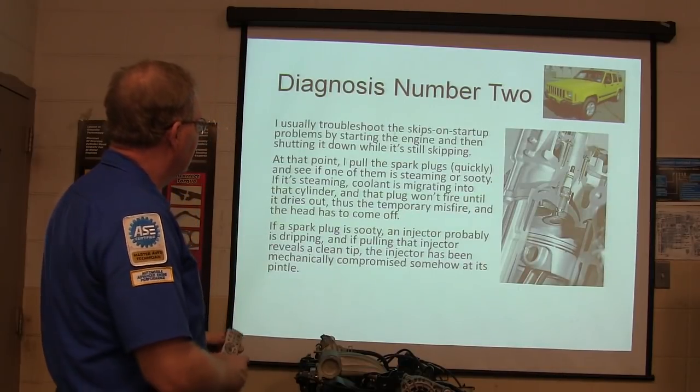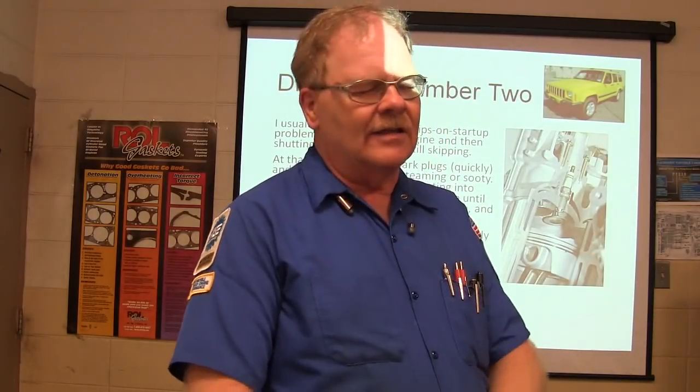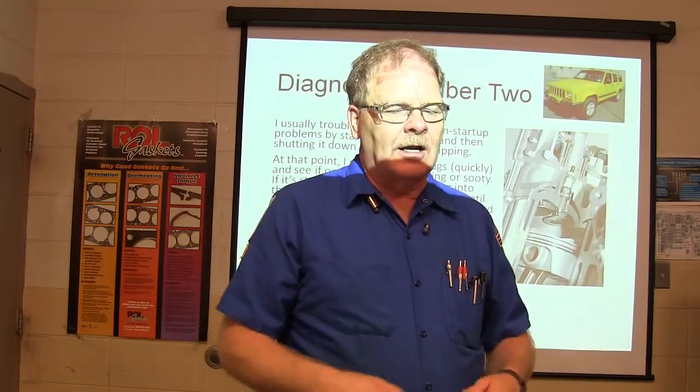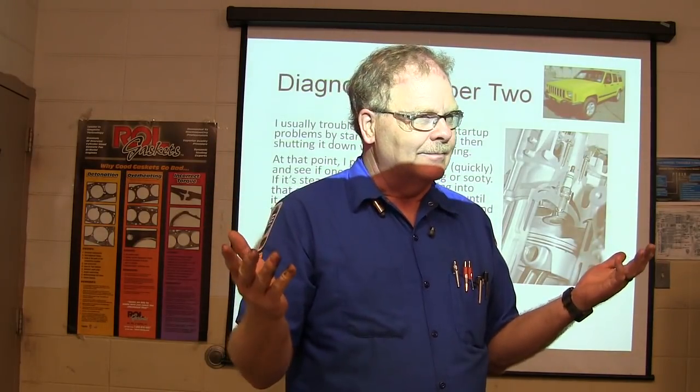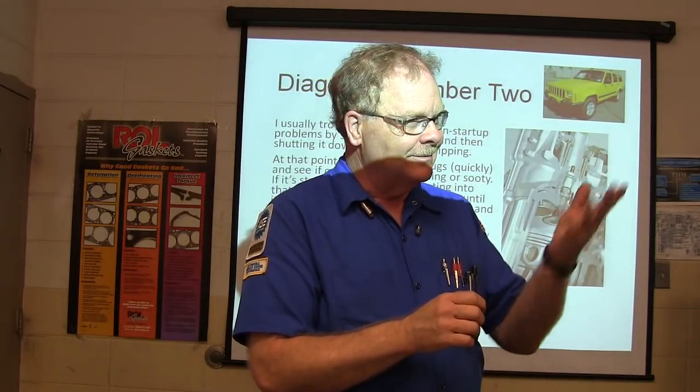All right. So I usually do this whenever I've got one that's doing that, and I've said this a zillion times in these classes: crank it up while it's still skipping, shut it off, and pull all the plugs out and see what they look like. If you pull all the plugs out and one of them is steaming water, you know that one.